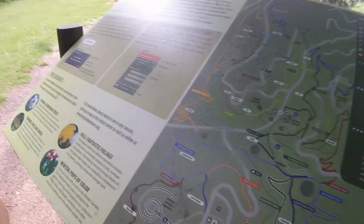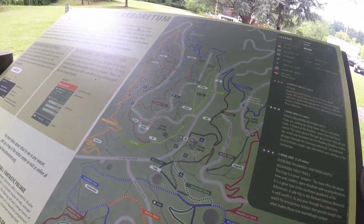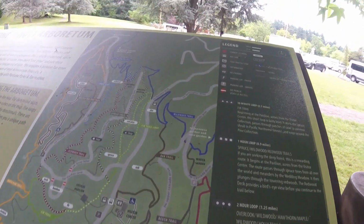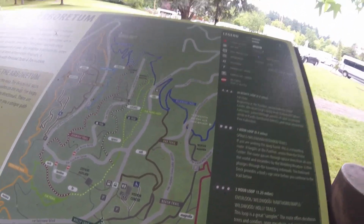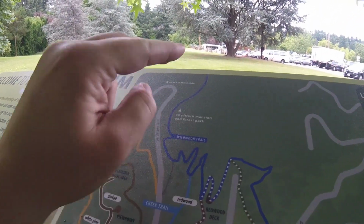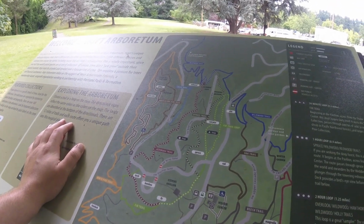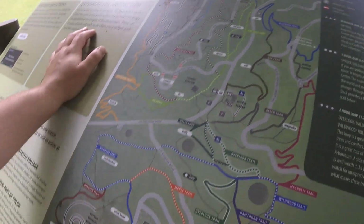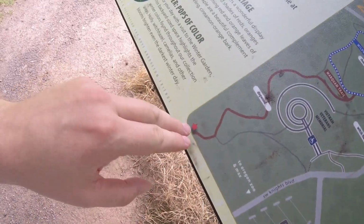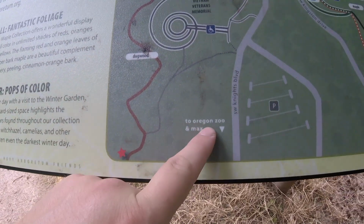Okay, so we're on the Wildwood Trail. Where's the zoo? I'm trying to figure this out. Where's the "You Are Here"? Yeah, Wildwood Trail takes us to Pittock Mansion. That's what I really wanted. Where is the You Are Here? Wait, to Oregon Zoo. Oh, I'm right here. That solves my problem. I'm like, Oregon Zoo and Max.